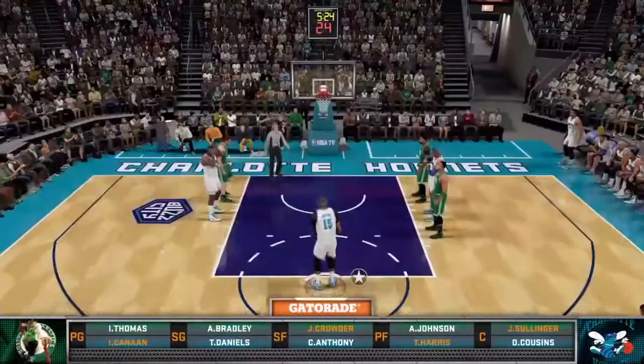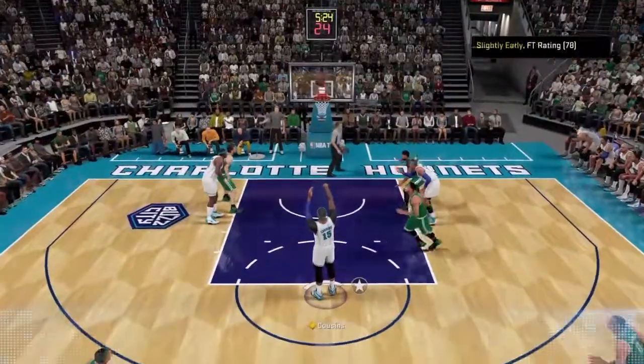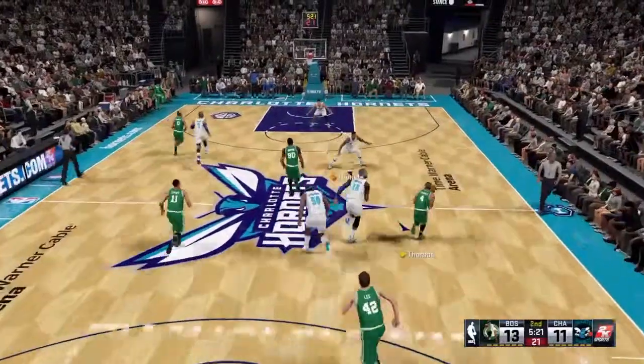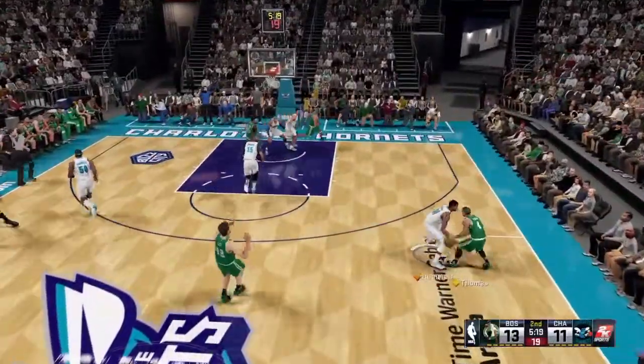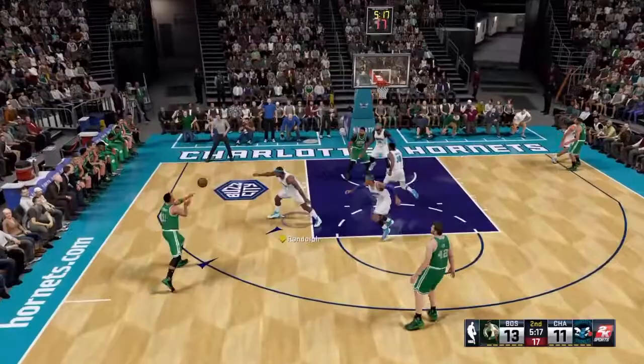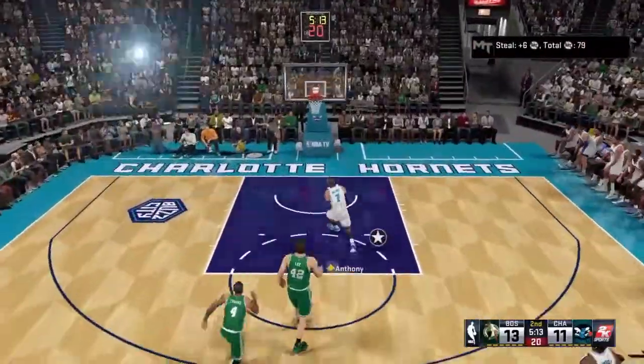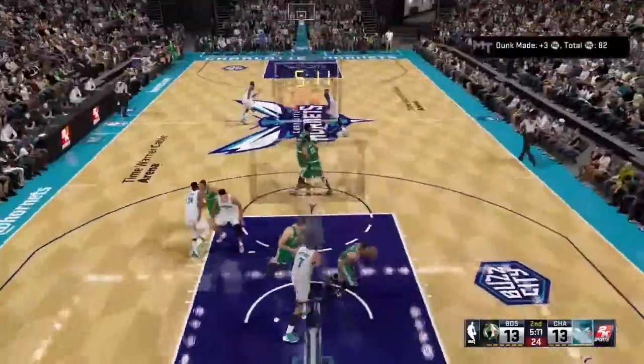Some changes for Charlotte. Randolph comes in for Harris. And it's Russell in for Cannon. And then for Boston, Lee comes in for Jared Sullinger. And it's Turner in for Jay Crowder. And Turner kicks to Johnson. And here we go, Anthony heading to the hoop. The big dunk at the end of the break.